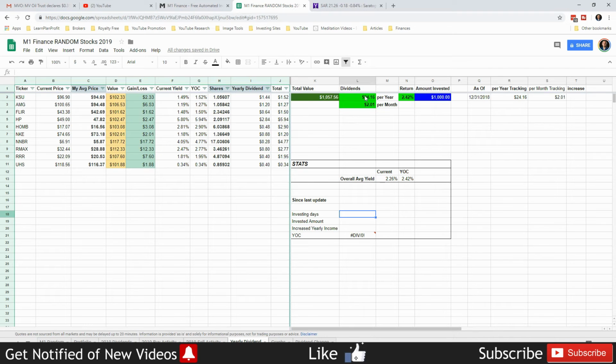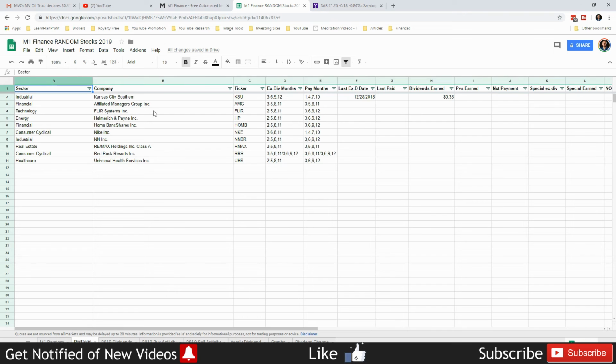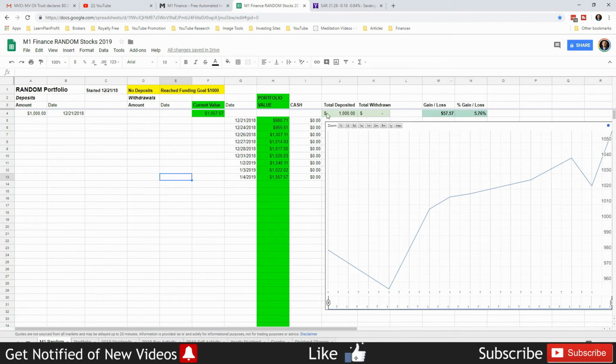Nothing has changed here. We are still producing $24.16 in income per year, or $2.01 per month, for a total return of 2.42%. And that's it. That's the random portfolio, guys. I mean, completely random stocks, picked completely random number of stocks for that matter, and it's outperforming all my others.